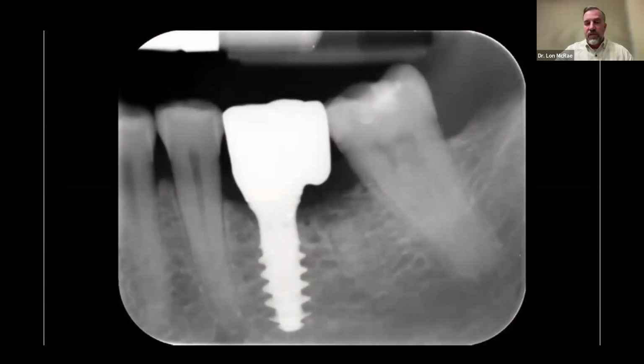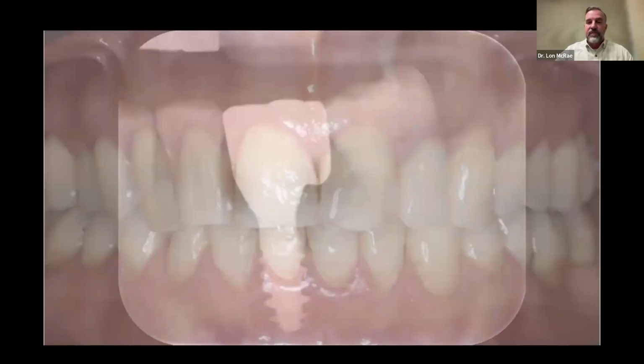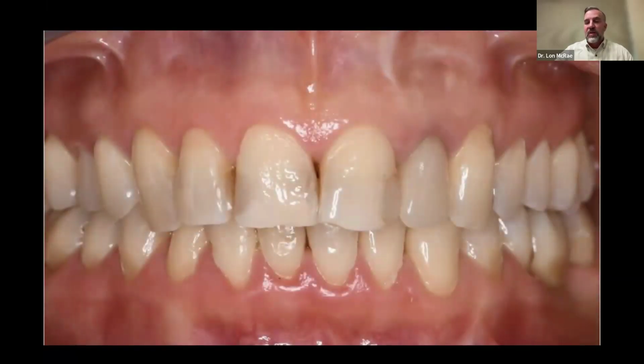The x-ray looks beautiful. The bone has adapted to the implant extremely well. It's going to service the patient well, but what's the problem? The problem is that bone loss. So when you look at it, it's that tooth number 19. That's the problem. There's no bone.